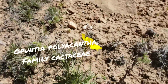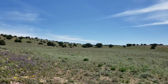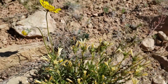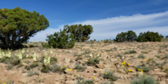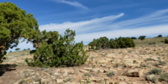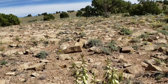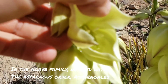Things are just waking up. Leptochloa. Some horse shit. Oh, what's this guy? Oh, it's a phlox in the process of opening up. Polemoniaceae. Oh yeah, look at this too. This is pretty nice. Navajo yucca, Yucca baileyi. You can see why people thought it was in the lily family, I guess. I don't know. Doesn't look like a lily to me at all, but open up those flowers, see what's going on in there.